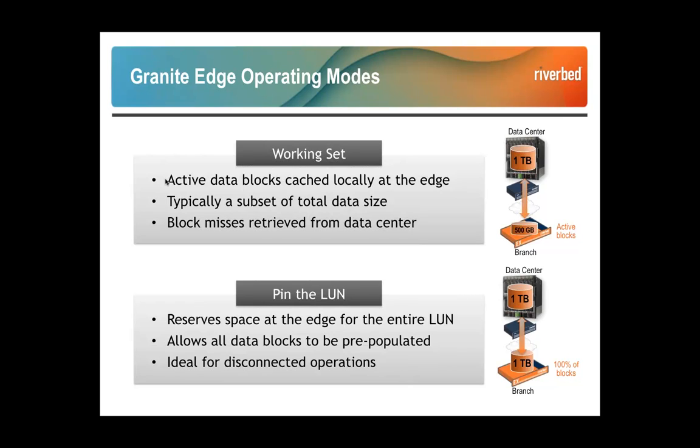The other option is to use the top mode there, which is called working set. So what we have with a lot of customers is they say we're running a Windows server for file and print functionality. So with Granite, we're doing two crucial bits there.